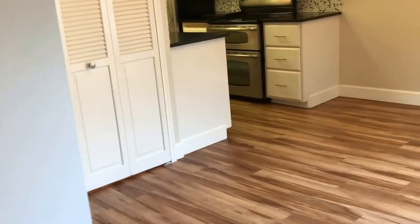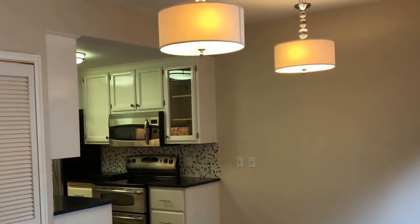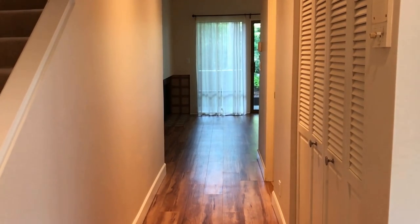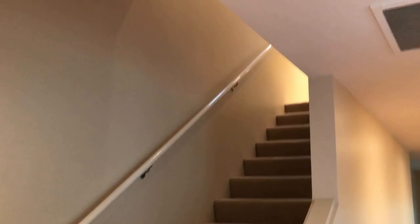When entering the property, the kitchen and eating area are to the right. Straight ahead is the living room with a wood-burning fireplace and a deck and an entertainment area. Up the stairs are two beautiful bedrooms, both with their own master bedroom bathrooms. And let's go take a look.